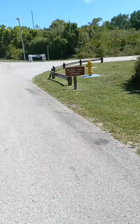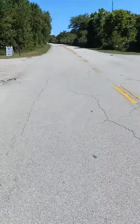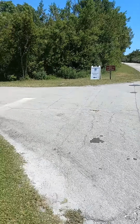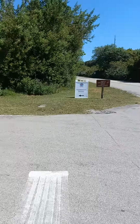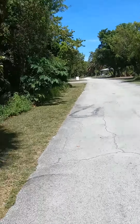This will take you to No Name Harbor Boaters Grill that way. If you walk this way, it takes you further down to where the beach and the house in the lighthouse is at. And over here, you see this is the paddleboard rentals. I didn't know they had paddleboards. So hey, we're gonna go over here and see.